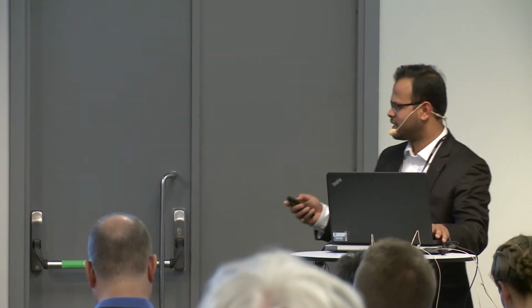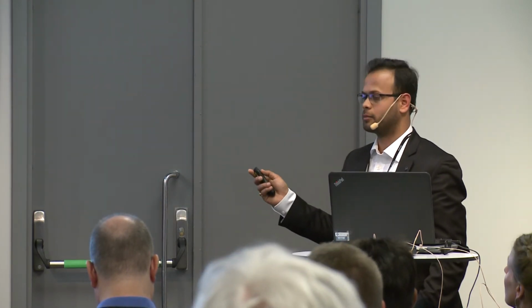I'll not get into that. This has been explained by a lot of speakers here, that if you have labeled data, you use supervised learning, and if you don't have labeled data, it is unsupervised learning. But the decision tree simplifies it a lot.